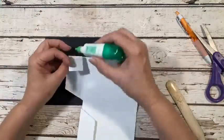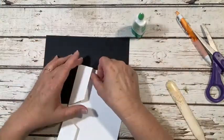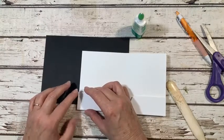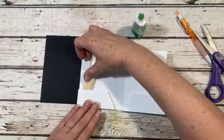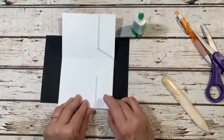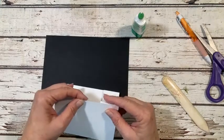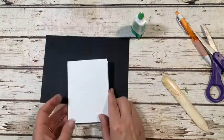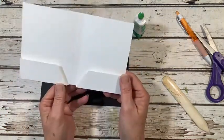So on the back side of this, we're going to put some glue, and we're going to do the same thing. Okay? So I want to just make sure that this side is squared up. I'm going to stick my bone folder in there, kind of rub that around a little bit. And I think I can squish that in just a little bit more. Just like that. Okay. There we go. And, okay, so there is our little box that holds our note cards.